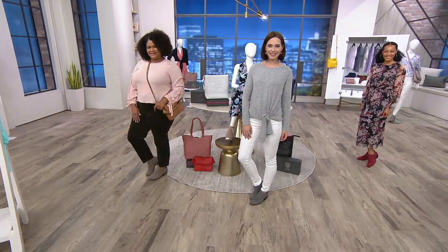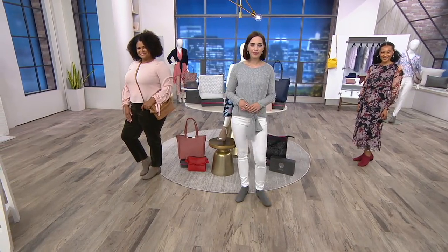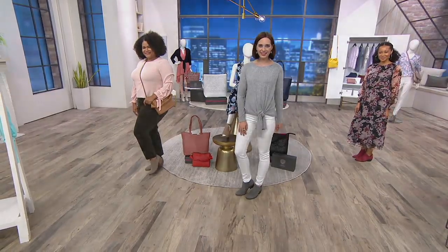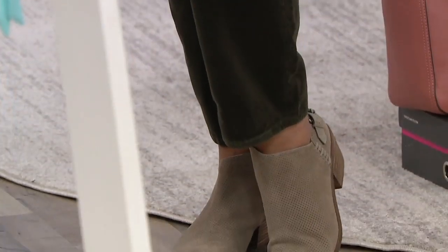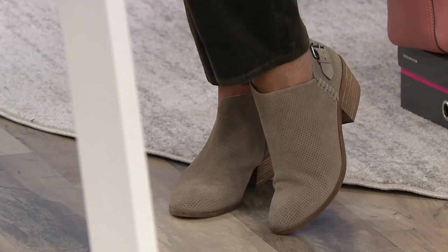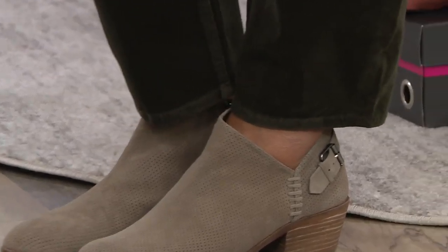I own the pair that I have on right now, and I'm telling you, you can live in them because it's just that sweet spot, that easy shoe for when you want to look a little bit more pulled together. You don't really want to wear a sneaker, but you don't want a high heel. This is that easy shoe you can put on and feel great about how you're looking and be very comfortable. And it's a designer shoe that you get home for $18.74 on Easy Pay.